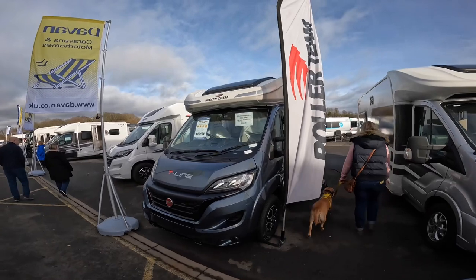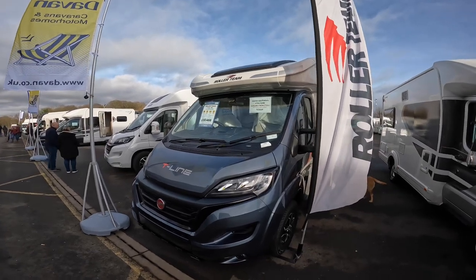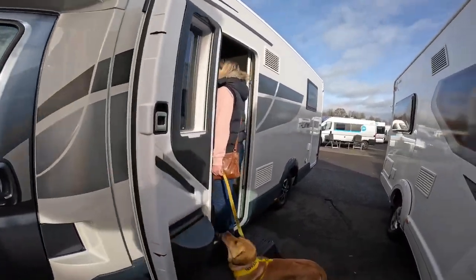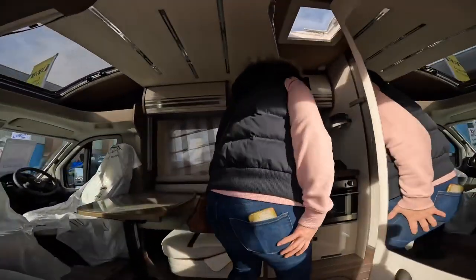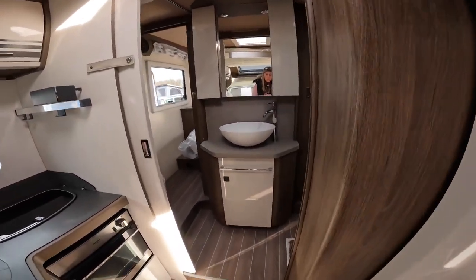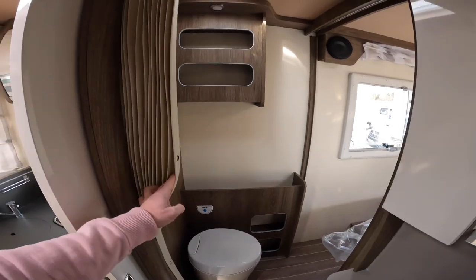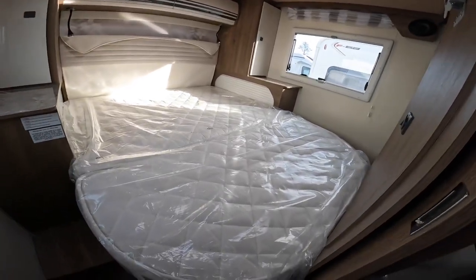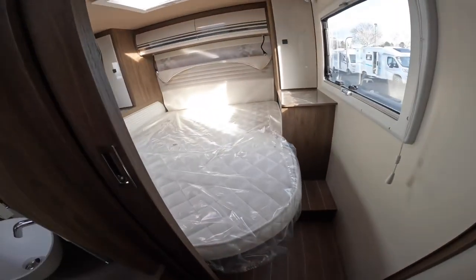So we've got a Roller Team, brand new, four berth. £80,500. Must be brand new. Island plus electric drop-down bed. Massive garage. Come here, Clem. You're live. Oh dear, oh my gosh, we've just broken it. Brand new. Toilet. The only thing is, there's wraparound curtains I'm not really keen on. Other side, shower.